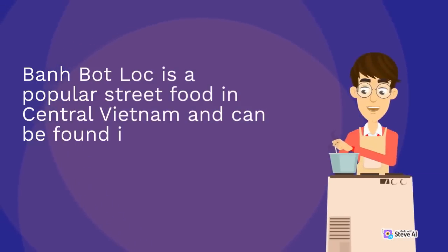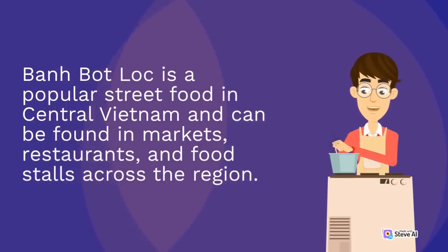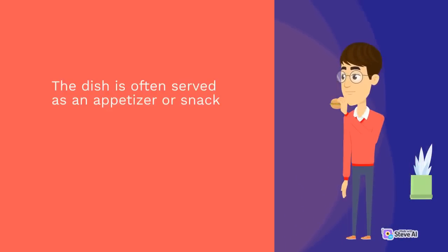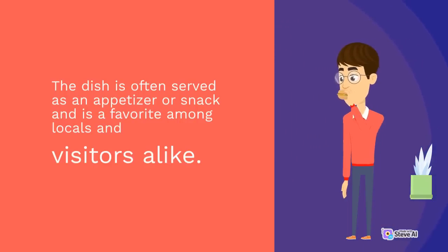Bánh bột lọc is a popular street food in central Vietnam and can be found in markets, restaurants, and food stalls across the region. The dish is often served as an appetizer or snack and is a favorite among locals and visitors alike.